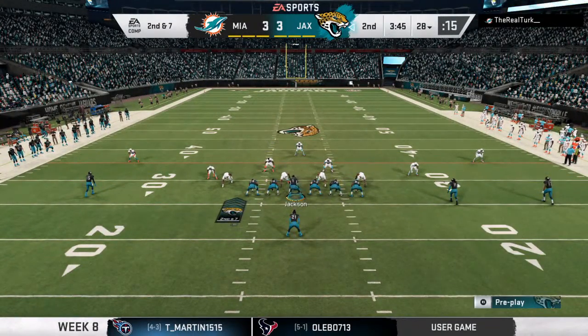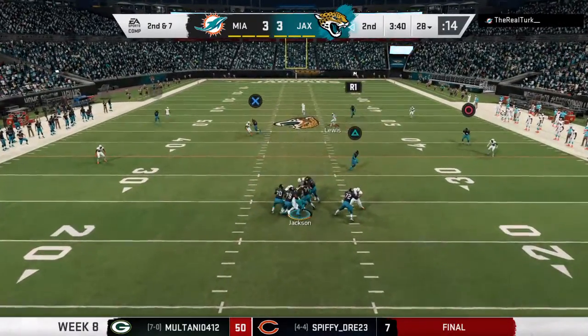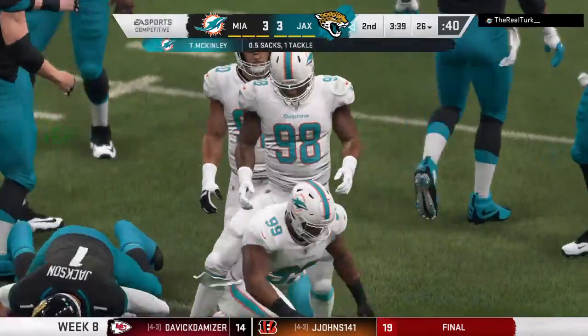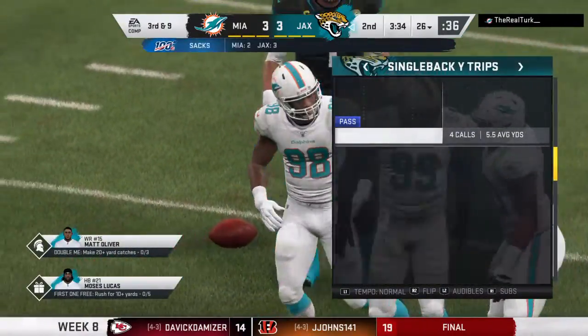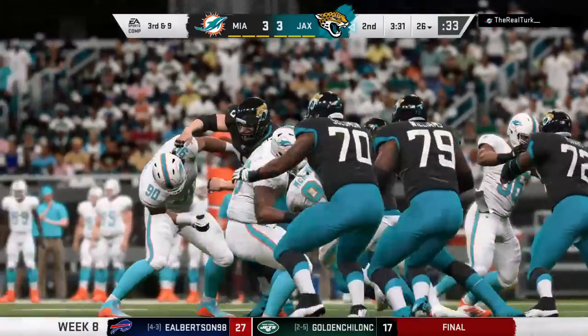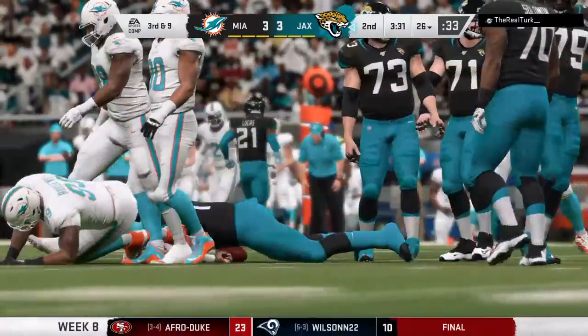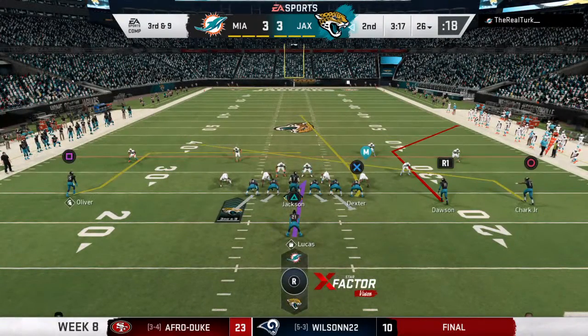Here's 2nd and 7 now from the 28. Here's Jackson to throw. Nowhere to escape, and he goes down. Tack McKinley. He's the one to get him, and that is sack number 7 for him on the year. You never want to give up a sack. From the O-line's perspective, they hate it for several reasons, especially because they felt like they let little brother down back there in the pocket.